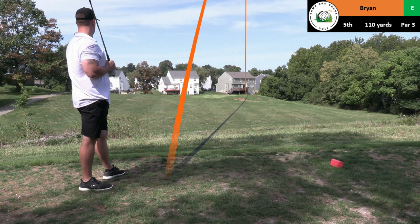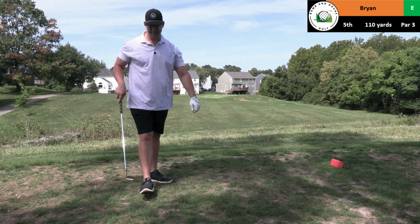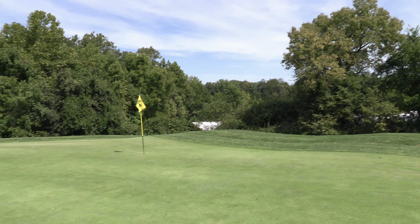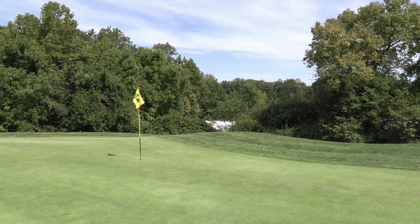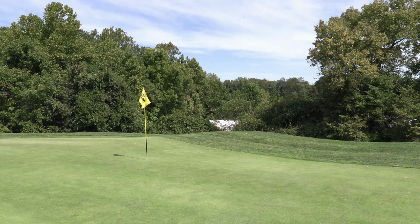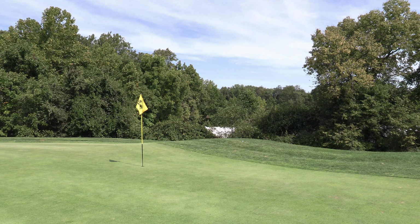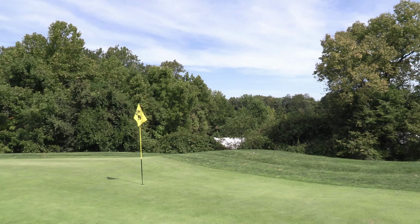Go. Oh, that was just not a good shot. Gosh darn it. Well, there's my ball there. Pretty much perfect distance, just kind of blocked it a little bit. Kind of a very difficult, again, tucked chip here. So gonna have to have good little hands here, little hot mitts, and hit it close. Let's go.